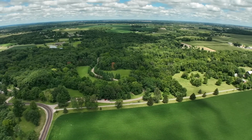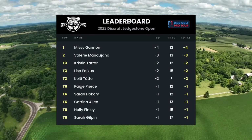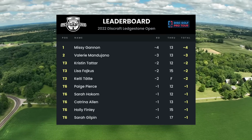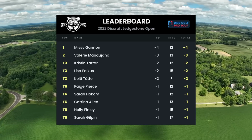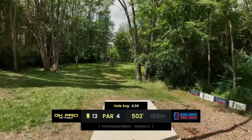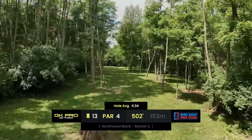Let's take a peek at the leaderboard halfway through the back. Missy Gannon lighting the course on fire, 4 down through 13. That's such a great score. Valerie Mandujano not far behind. And everyone else in the top 10, again, under par. It doesn't matter that the back nine's difficult. No, it doesn't. Yeah, Kristin Tattar hanging in there at 2 down, 3-way tie. Paige Pierce, Sarah Hokom tied for 6th there. Yeah, you just need birdies out here on this super crazy hard course.